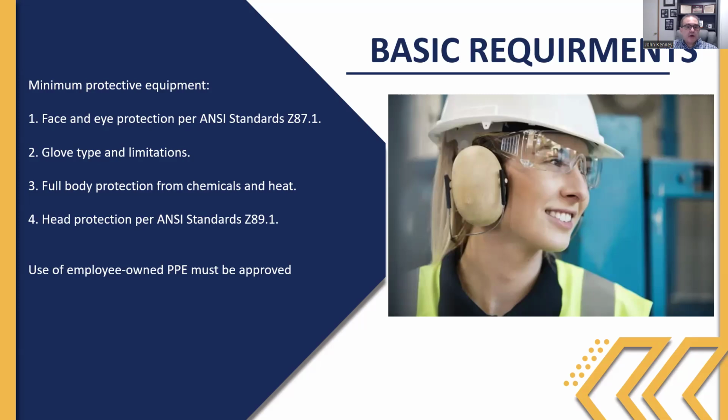And use of employee-owned PPE must be approved. Basically, what that means is, at the end of the day, the owner is responsible for that, which we're going to be covering. But if your employees do own their PPE, you must sign off on that and approve that they meet the standards and requirements. So you still have responsibility.